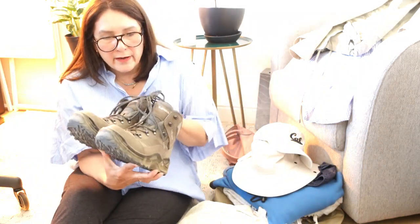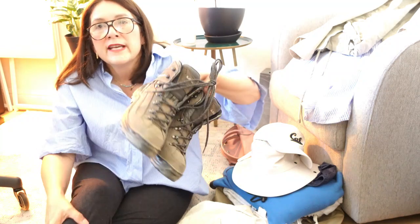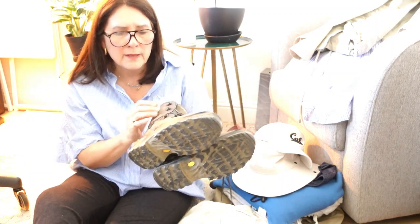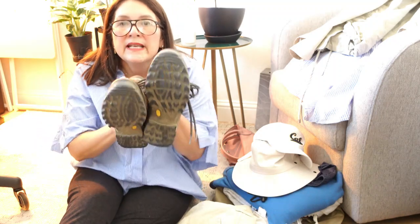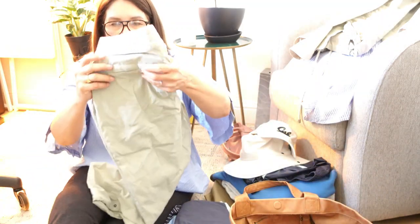I'm gonna bring tennis shoes, like boat shoes. Got myself a new pair of boots, and these are Lowas, and these are really great. There's no break-in period. Obviously I already did a couple of hikes with them just to make sure that my feet felt good in them, and they do. But what I like about these is that they have 3 of these, I don't know what the technical word is, but these little hooks. They've got 3. Most boots only have 2. These have 3, so you can really lace your boots up, and it keeps your ankles nice and stabilized.